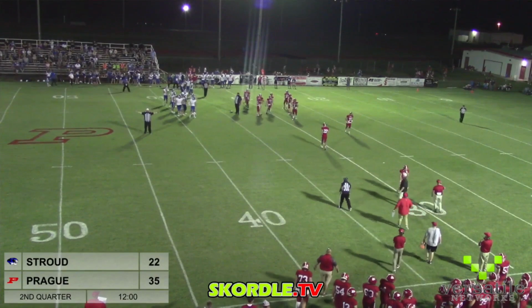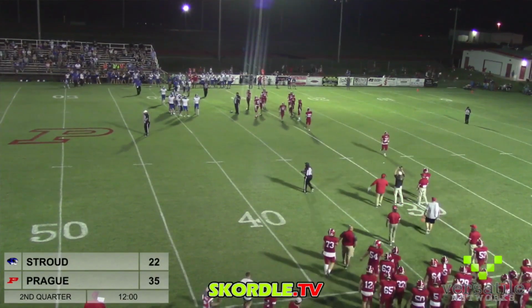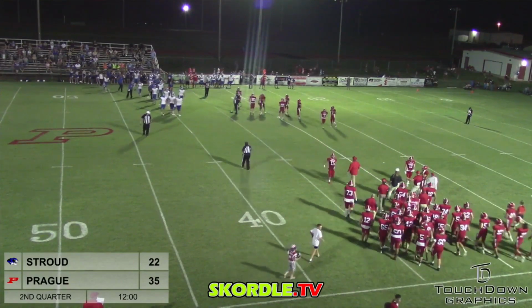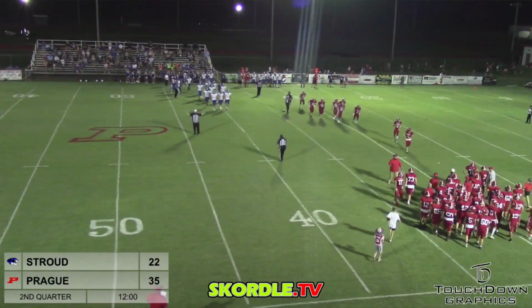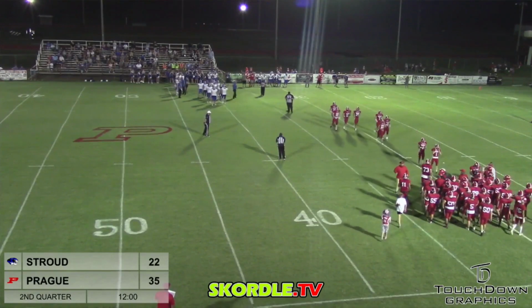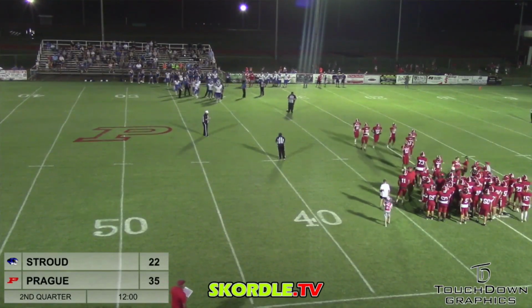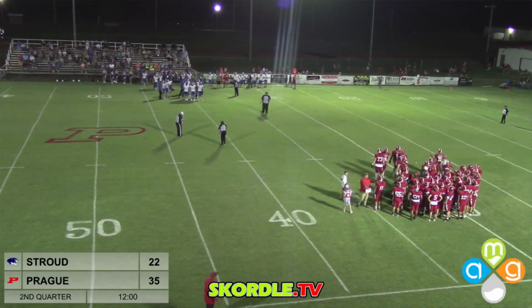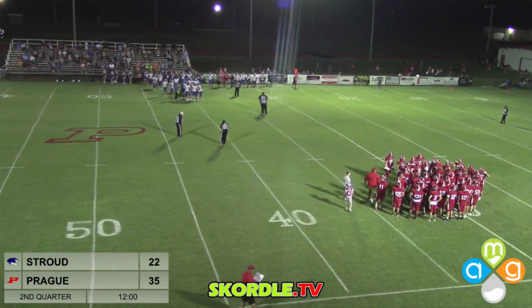So there's a new guy in the backfield there for Stroud, number 40, Kaysen Presley, 6'2". Yeah, he's pretty tall. So we're going to say no gain. Second and 10, it looks like Prague's going to have a timeout here. So 2:08 left until halftime. 35-22 is your score, and we'll be back after the Prague Red Devil timeout.